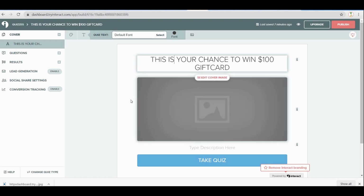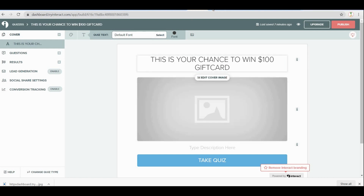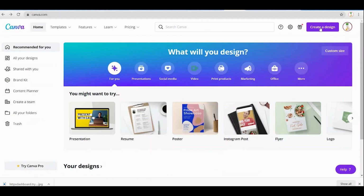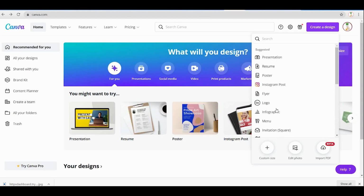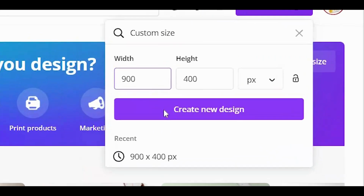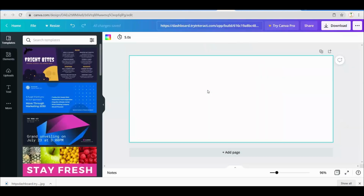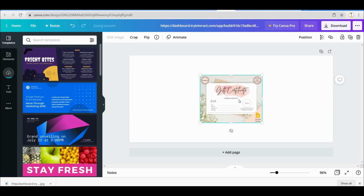The next step is go to Google and search for a gift card photo. Then click right on it and select the copy image. Then you go to canva.com and create a design with the size of 900 by 400 pixels since that is the size of that quiz's section. When you click on Create a New Design, you'll be taken to this page where you may right-click and paste the copied image. Crop it to the proper size and save it to your computer.